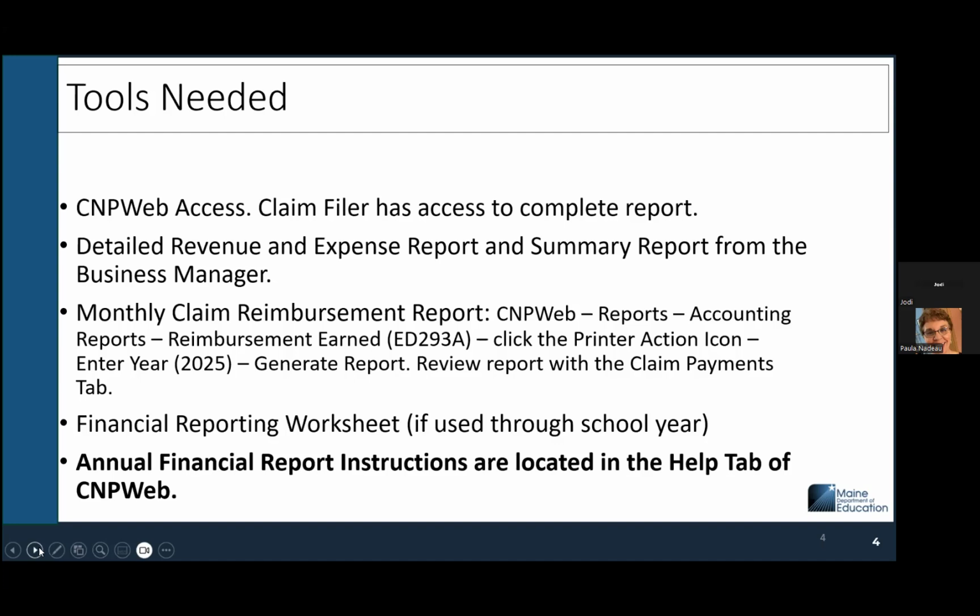Some of the tools needed to complete the annual financial report are as follows. The claim filer must submit the report. They are the ones that have access to the report. Ask your business manager for a detailed revenue and expense and summary report for the reporting time frame of the program or programs. CNP Web has a claim reimbursement report called ED 293A, and this is in the report section of CNP Web. This report will help you with your revenue reimbursement.